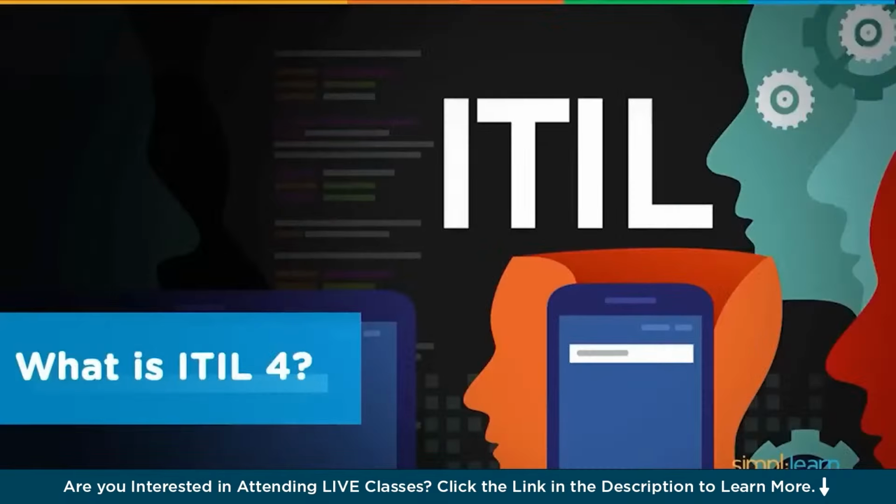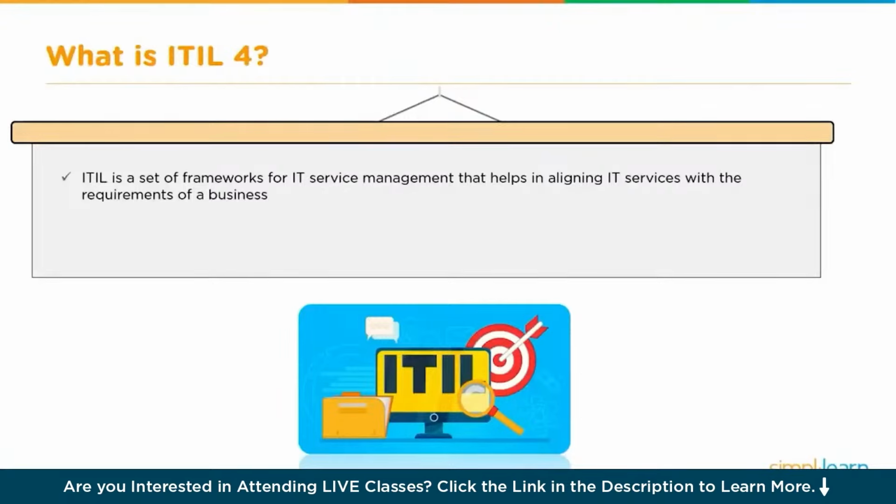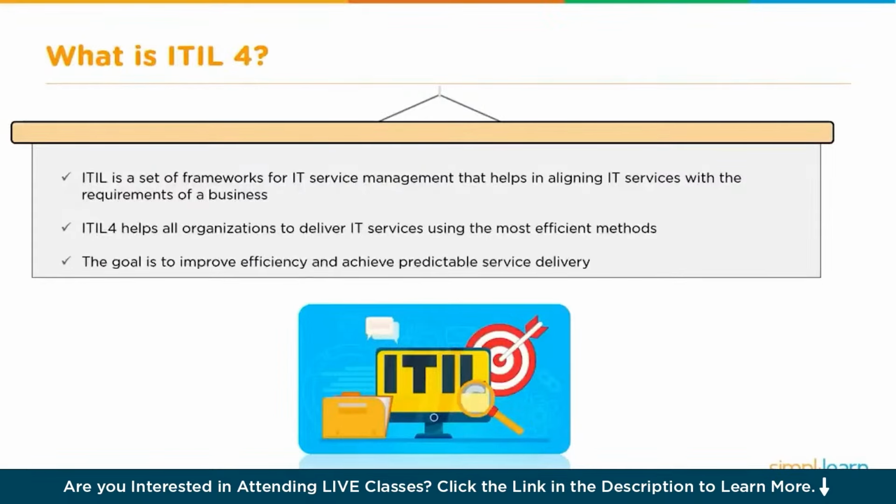So what is ITIL? ITIL is a framework of IT service management that helps in aligning IT services with the requirements of the business. It helps organizations to deliver IT services using the most efficient method. So ITIL's goal is to improve efficiency and achieve predictable service delivery.